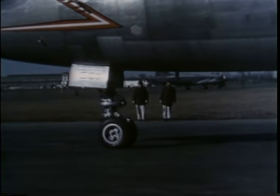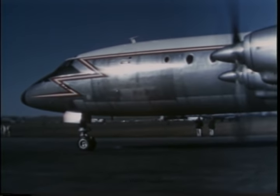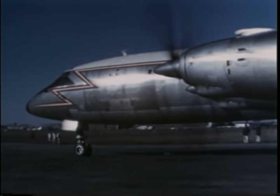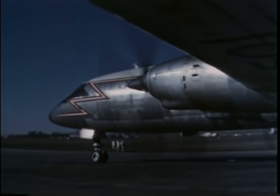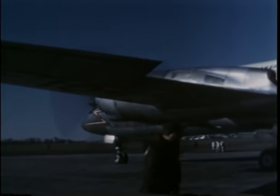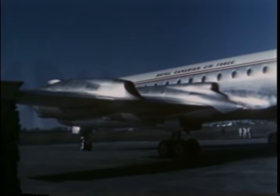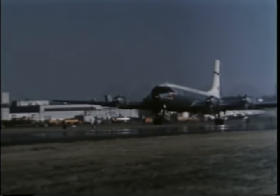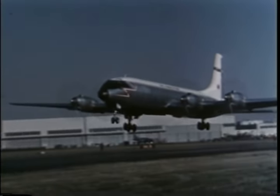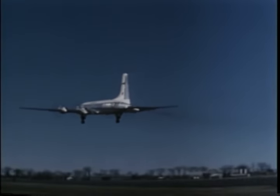The 44 can get into and out of most existing airports at maximum gross weight, thanks to the performance of its Rolls-Royce engines. Noise levels of the aircraft on takeoff are below those of many piston aircraft. The powerful Tyne engines quickly take her to her best operating altitude of 15 to 20,000 feet.